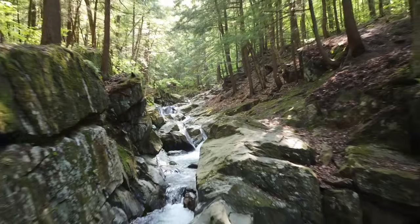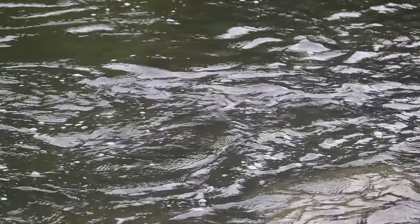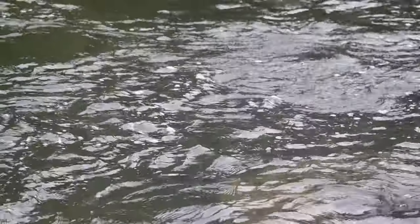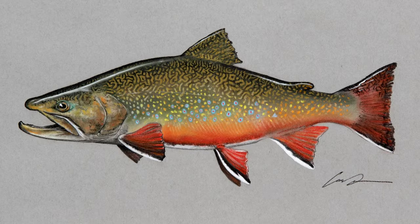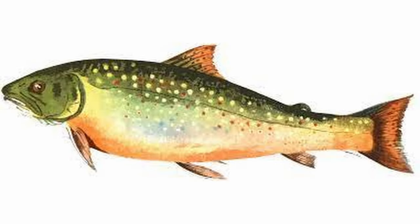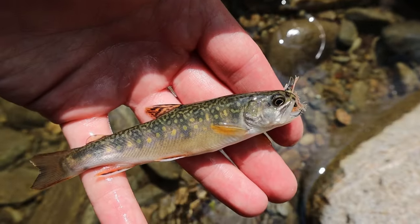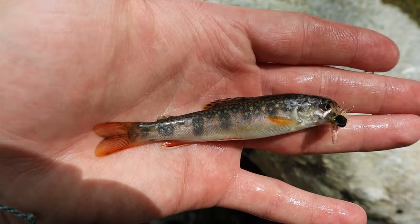To answer that question, we must head up into the headwaters amongst the shadows of the mountains. There, a different species resides, one that's thrived there since the last ice age. Salvelinus fontinalis, the brook trout. The brook trout is Vermont's state fish and can be found on license plates and logos across the state. It is one of the three native salmonid populations that still exists in Vermont.